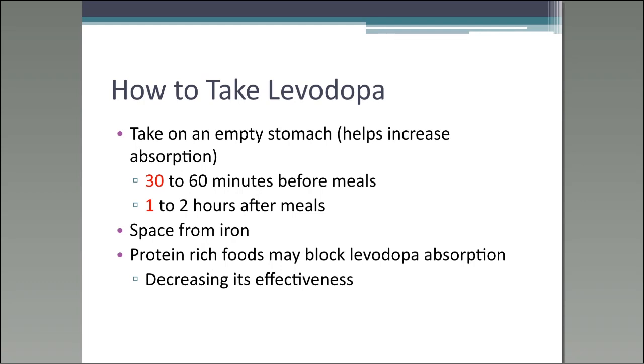But with there being a range, for some people they can't really wait an hour because after breakfast they have things to do, they have people to see. I think 30 minutes before meals is fine, and if you can, just 1 hour after meals. A little bit longer is fine too. So it's just whatever is easiest for you.